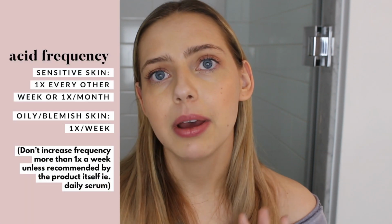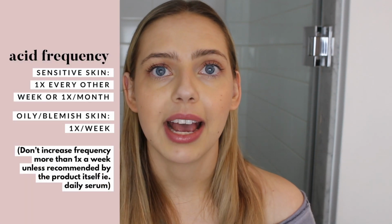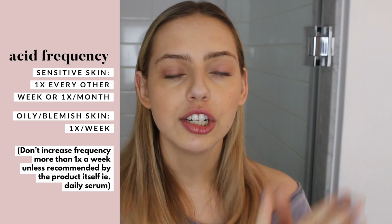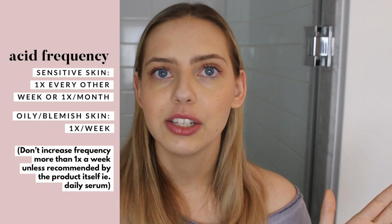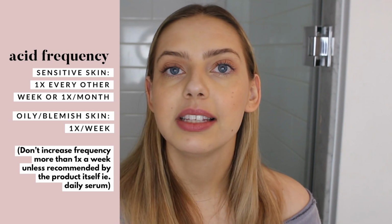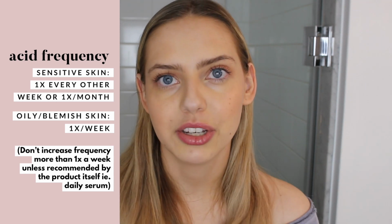Okay, so how frequently should you be using acids? If you have a sensitive skin type, I definitely recommend only using acids maybe once every 2 weeks or once a month. You should start more infrequent, and as you begin to get used to the product, you can increase the frequency as your skin becomes more tolerant to it.